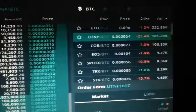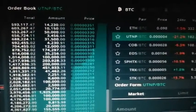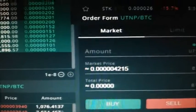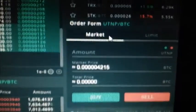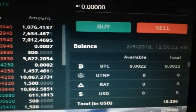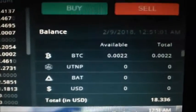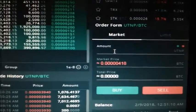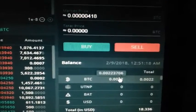What we are doing right now is a live trade, where I'm going to buy Universa token with BTC. As of now, the market price is around 4,215 satoshi. We also have a limit here if you want an open order, but I would prefer the market price. As you can see, my balance is 0.0022 BTC. This is the only balance I have for me to buy Universa token. So how many Universa tokens am I going to buy? It should be around 223,706 at least.